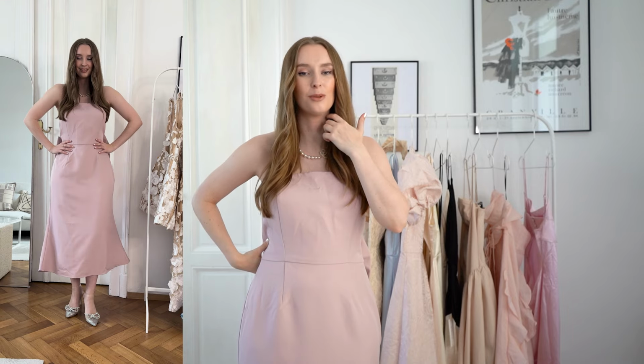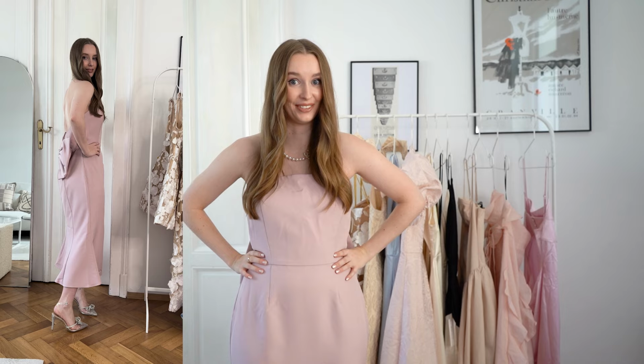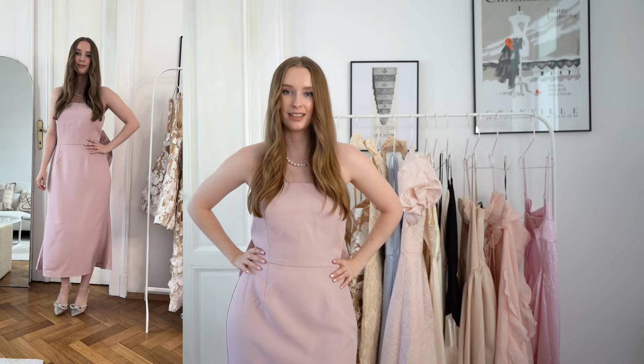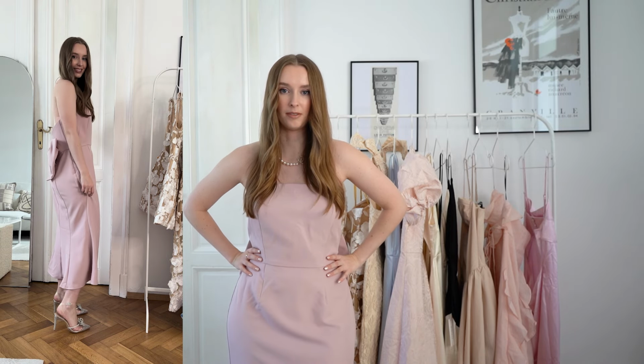Okay, this dress is definitely 3 sizes too big. I have to hold it so that it doesn't fall down and you see everything. If it would fit, I think it would be actually a pretty cool dress, because from the front it is almost like a business dress. It is very simple, very chic. I think it has a very nice length, maybe a little bit too long for me, so if you're like 10 centimeters taller, it would have the perfect length.